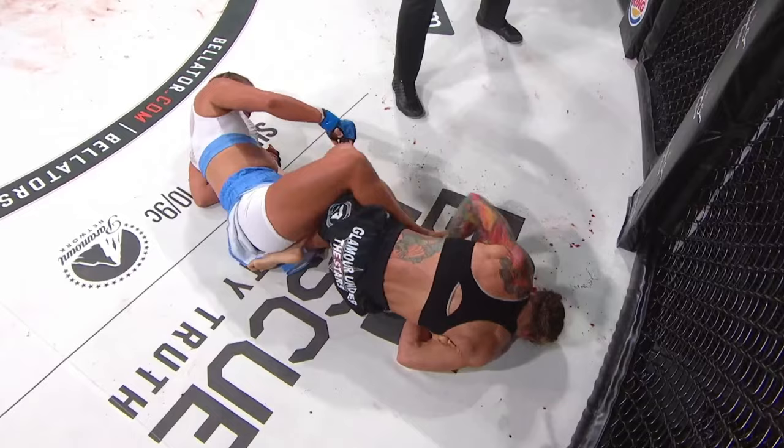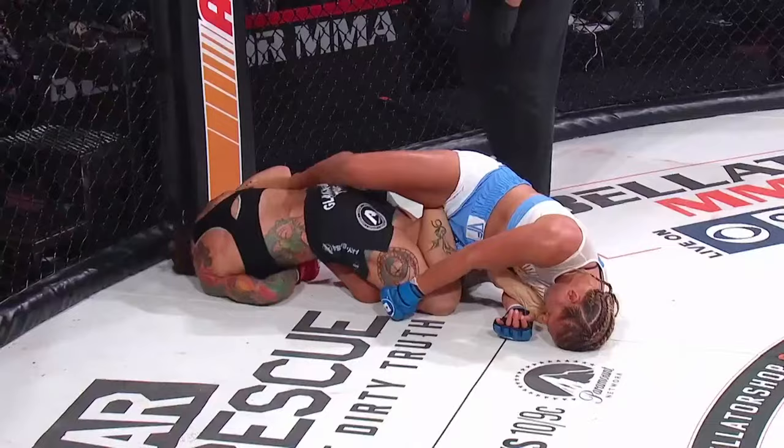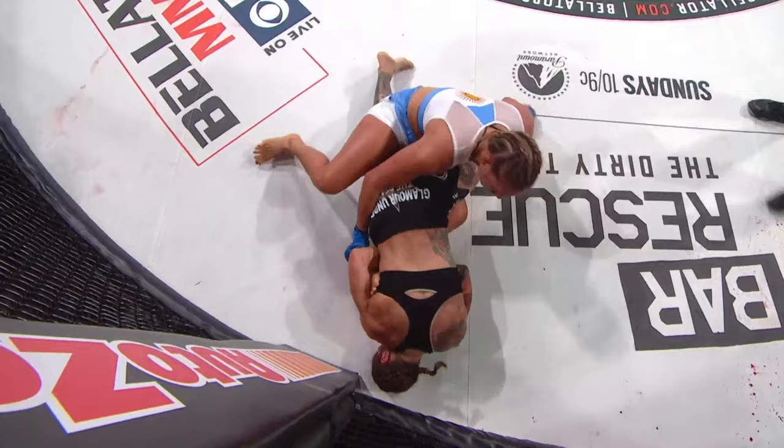Bennett trying to roll out of trouble. Just create that pressure. She needs to use those legs. She needs to keep circling and pushing on the butt, or at least coming up and hugging the head. She has that heel, though.